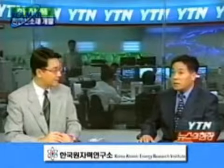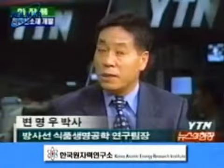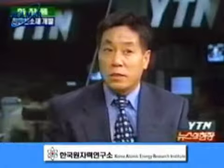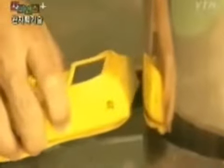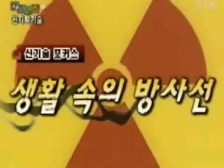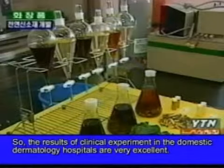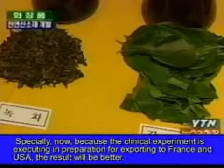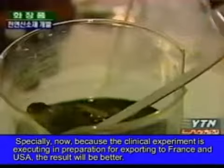Did the clinical experiment results of their mock-up produce? Yes, they did. The previous products, to which various natural materials were added in our country, were insufficient in purity, that is, in refinement technology. And the technology to preserve, activate, and maintain the refined materials was also insufficient. So the previous technology could not add enough natural materials, whereas this technology can increase the addition of natural materials by more than 5 to 6 times. So the results of clinical experiments in domestic dermatology hospitals are very excellent. Especially now, because the clinical experiment is being executed in preparation for exporting to France and the USA, the result will be better.